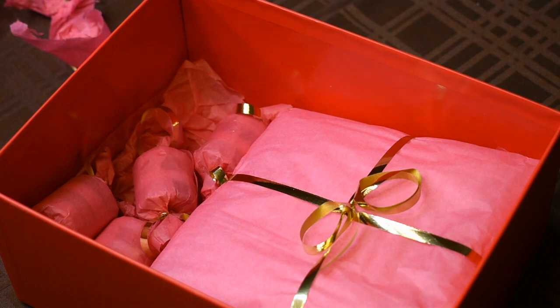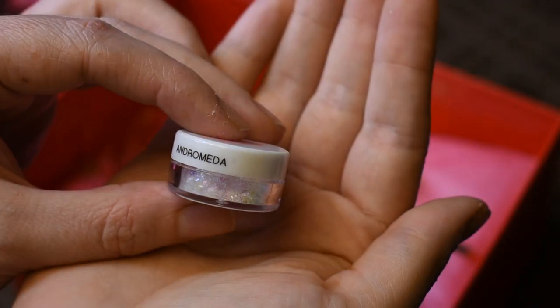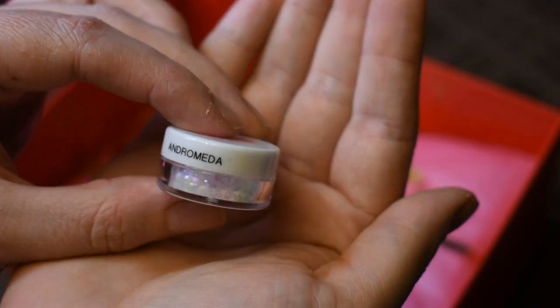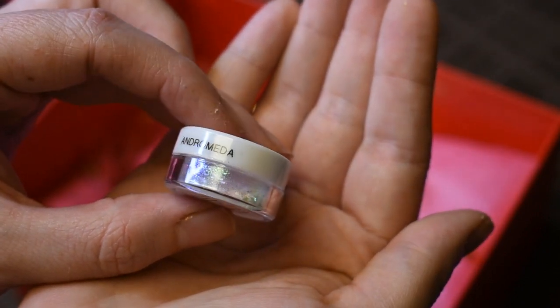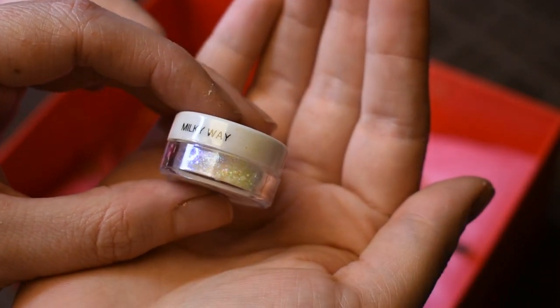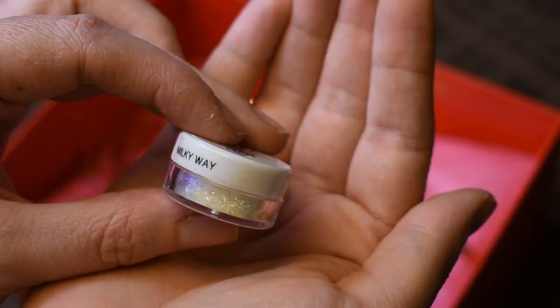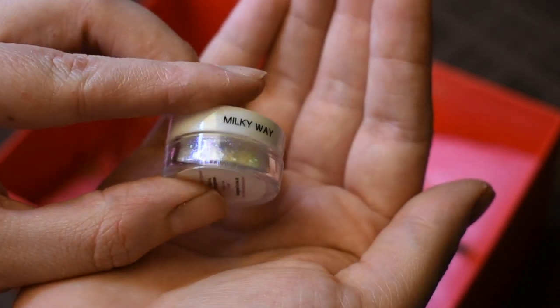These are loose eyeshadow pigments, and this is in the shade Andromeda. I don't know if the lighting is going to be able to capture just how beautiful these are, but certainly I will be working on some photo and video to show you guys in the light. And then the other one that is just like this is Milky Way. Oh my goodness. I don't know if my camera can pick all that beauty up, but we will certainly work on that.